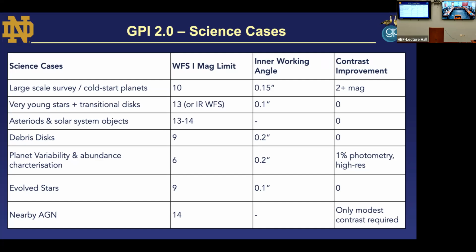The next push would be something that were very young stars and transition disks. This required fainter operations because we had to look at further away stars. Those further away stars also required us to have a closer inner working angle, but it didn't require GPI to have significant contrast improvement.